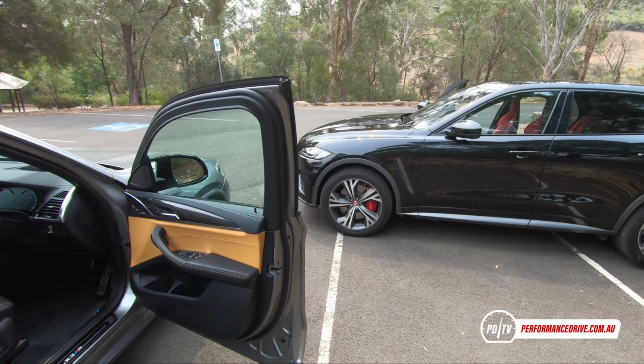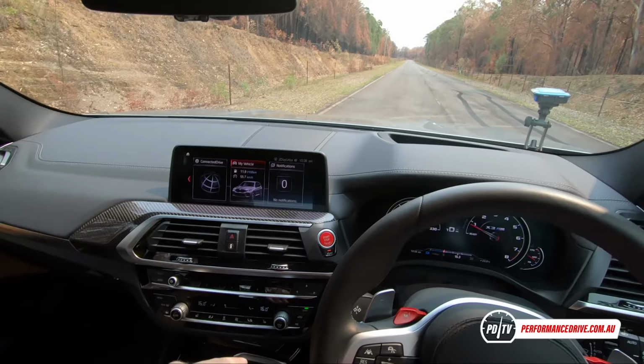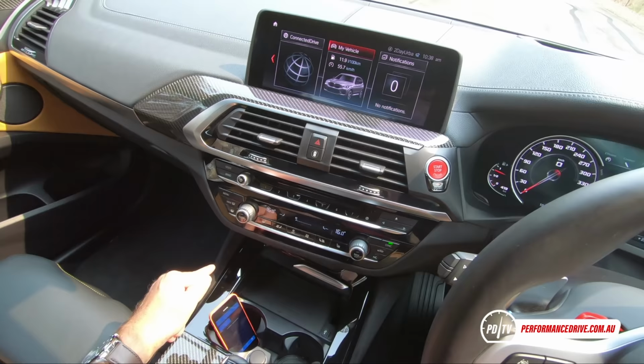We'll get the V-Box out and we'll compare the differences. Okay, so I've got the V-Box clipped on the outside there. I like to put it on the outside because it seems to get better reception to the GPS. And I've also got the Race Logic app. It only works with iPhones or Apple products.